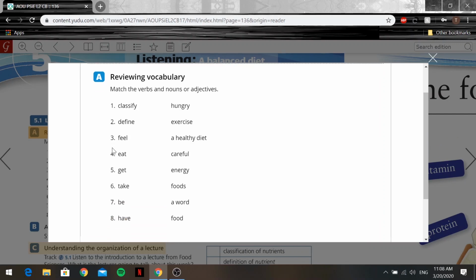So let's take one for example. We have classify. So what can I use classify with here? I'll use classify with foods. Okay, so classify different foods. Remember, we're talking about nutrition and health in this theme. 2, we have define. So we'll say define a word, right? What does a word mean?